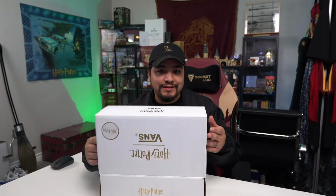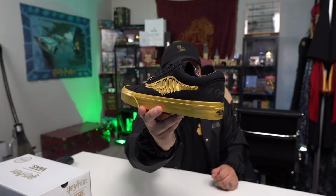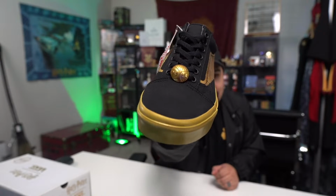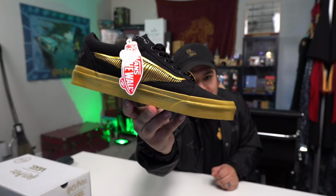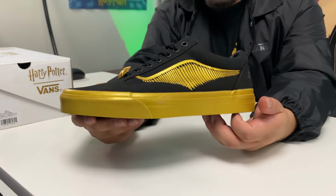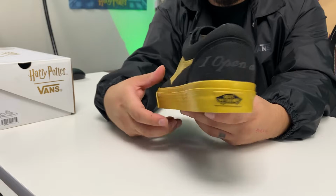So next is something gold. You guessed it, it's the Golden Snitch shoes. These are the old school model. So here's the shoe. It's got nice gold wings along the edge. On the back side, it says "I open at," and the other side says "the close." You wrap around to the front and you can actually see the little golden snitch right there on the shoelace. You wrap around the other side and you have another wing. On the bottom here, it's got some striped details similar to that of the snitch, and it wraps all the way to the back. On the inside, there's not really any details. Most of the shoes just say Vans Harry Potter, so nothing to check on the inside.